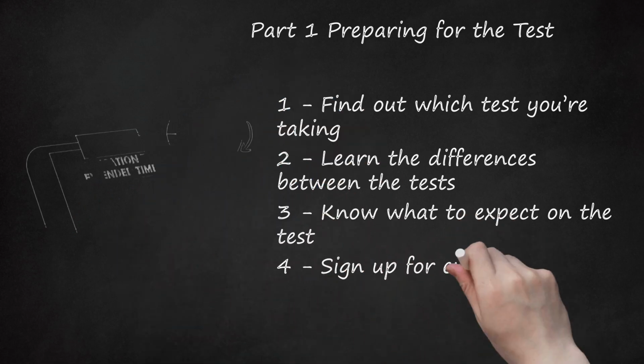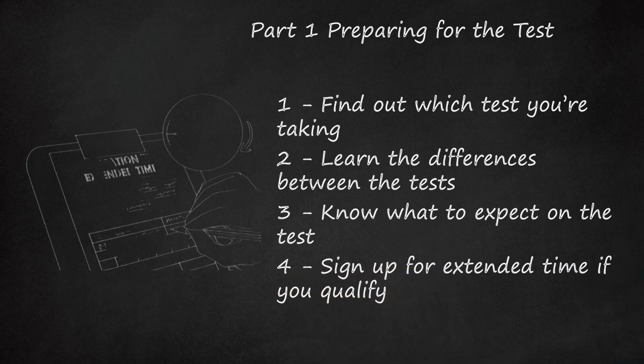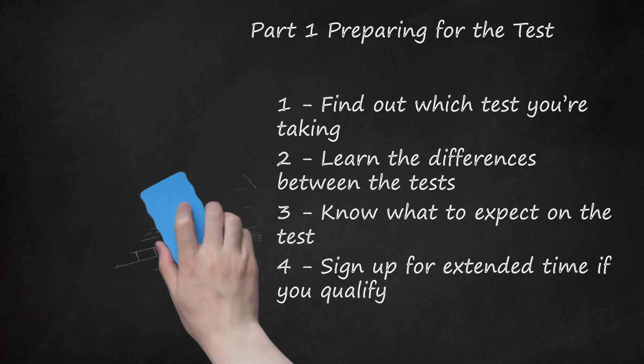4. Sign up for extended time if you qualify. If you require extended time on an exam, make sure that you have all documentation submitted at least 5 weeks in advance of the test day. Verify with the testing site before test day that you will be given extended time. You will need formal documentation of learning disabilities and a written statement from your school that verifies this.